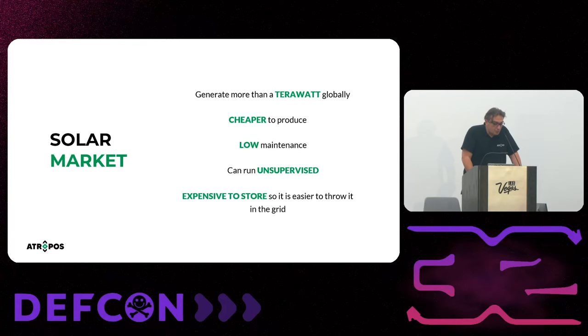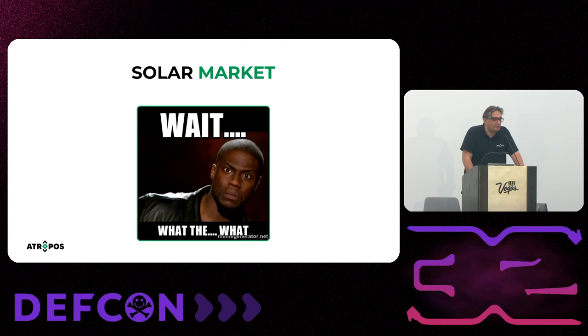So what's the solar market? So the solar market generates more than a terawatt globally. A terawatt is what, a little bit less than what the States, the USA, is consuming every day. It's cheaper to produce, it has low maintenance, and it can run unsupervised. But as it is expensive to store, it is easier to throw it to the grid, which, yeah, I don't know if you understand what they're doing. They are just throwing and depending on stuff that is not there every day.